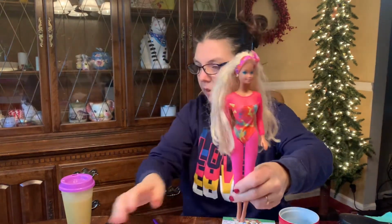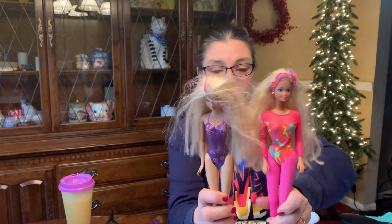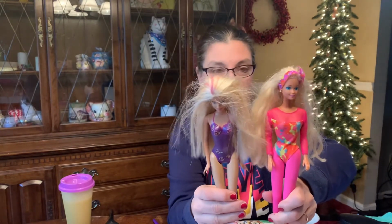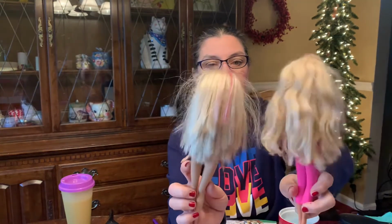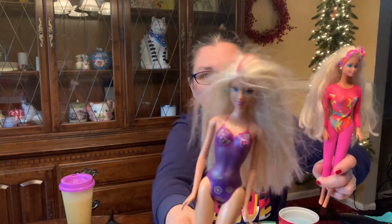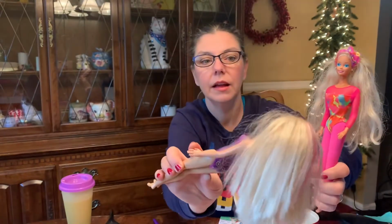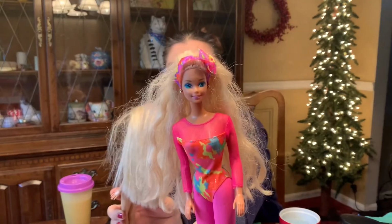Okay, and then we have this Barbie doll. Now, she also has arms down. See, exactly. See the arms? Arms are the same, bendable legs, hair, right? But look at the face of this Barbie doll, especially the eye makeup, the eyes. And then look at the face of this Barbie doll.